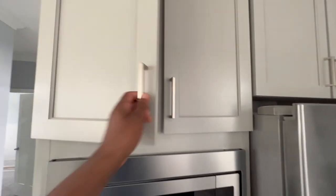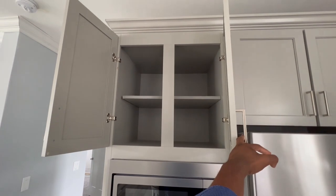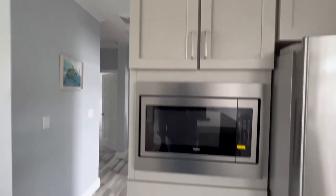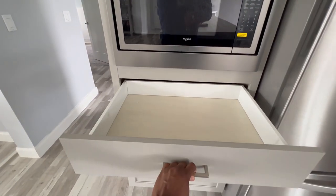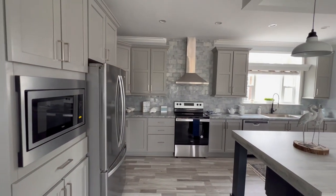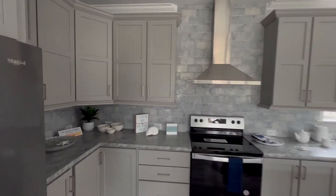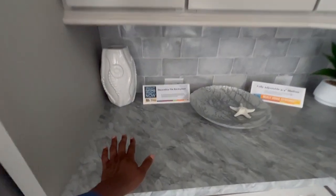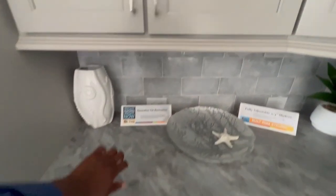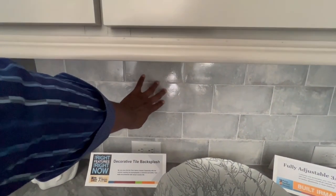Let's get y'all a look at some cabinets here. You have these beautiful cabinets. And they are soft close. Get y'all a look at the drawer space. I know y'all like it when I open the cabinet, so I figure I'd get you all a look at the cabinets here. I think this might be Formica, but it feels just like granite though. And I really like the tile backsplash that they would have here.